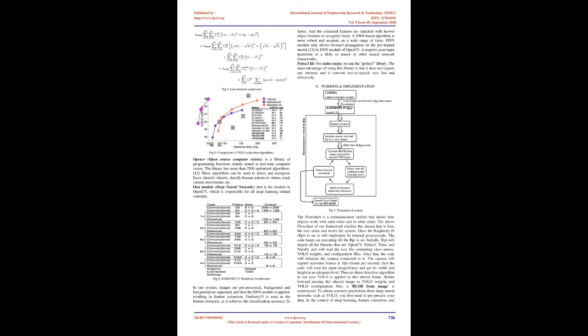Yolo uses a sum-squared error between the predictions and the ground truth to calculate the loss. The loss function comprises: A, localization loss, which measures errors between the predicted bounding box and the ground truth; B, classification loss, which is the squared error of the class conditional probabilities for each class when an object is detected; C, confidence loss, which detects the objects present in the box. The final loss adds localization, confidence, and classification losses. Fig 5, comparison of Yolo with other algorithms.